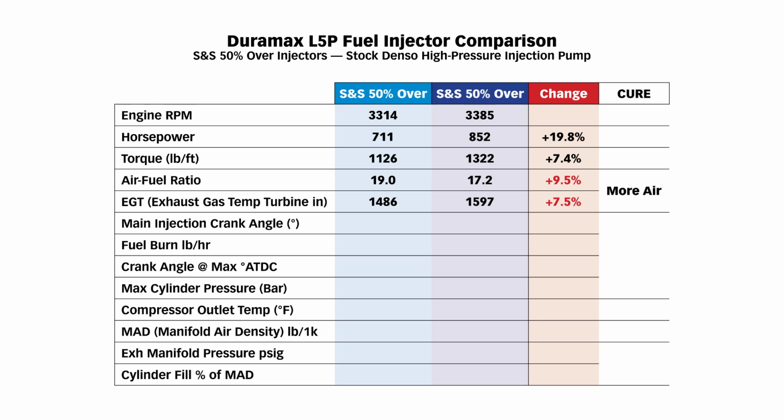Now let's go on into the injection itself. The injection crank angle has gone up from 31.5 degrees to 35.2. So we're up almost 12% on injection crank angle. I don't want to go any further than that. The cure to that's bigger injectors. The fuel burn rate, 255 pounds per hour, we're up to 317.